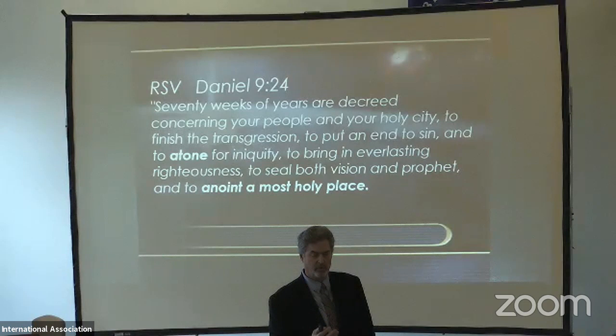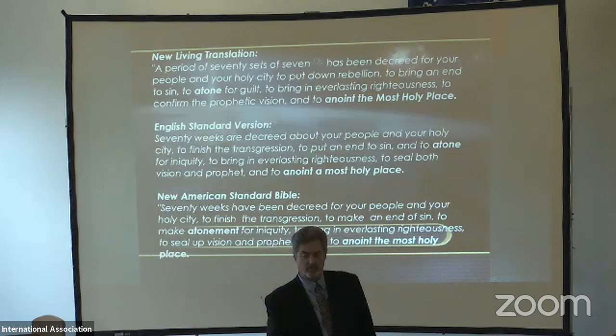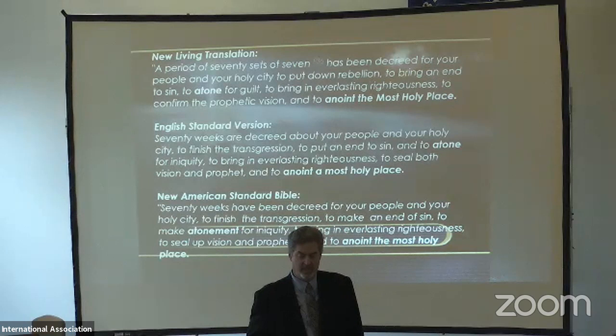We see here in the RSV, it says, "and to anoint a most holy place." The New Living Translation, "to anoint the most holy place." English Standard Version, "to anoint the most holy place." And so we can see here, it also says, to atone for iniquity, to bring in everlasting righteousness, to seal up vision of prophecy.